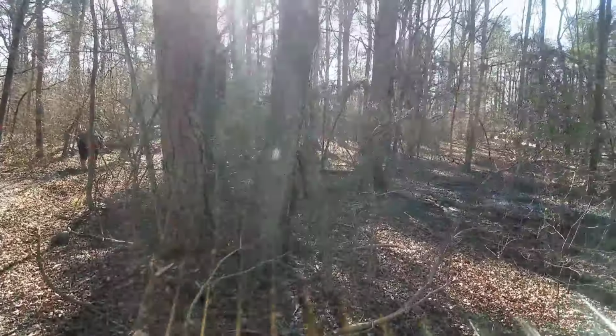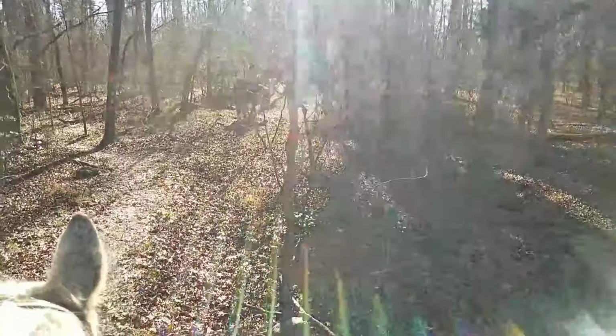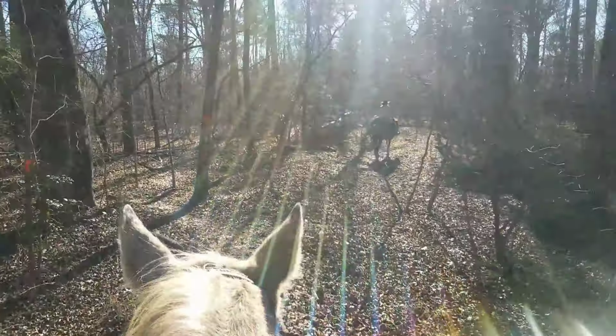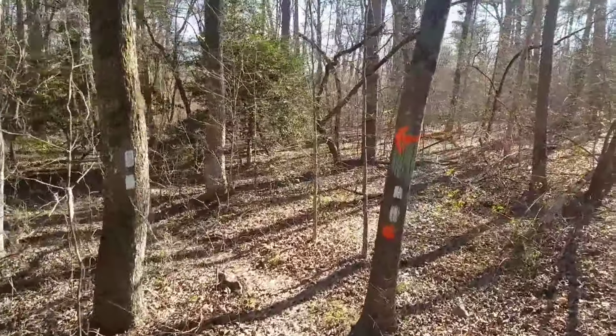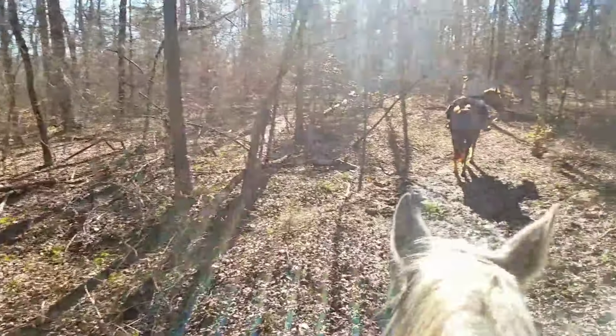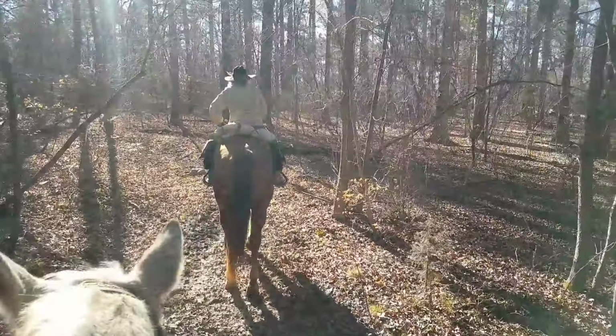Okay, as you come up through here, you're on Josh. You're gonna see little white marks and some red marks. All right, going this way, there's a hiking trail that you'll cross. So like I said, you're going to cross that. The hiking trail crosses Josh, but we're going to continue to go straight and stay on Josh up this way.